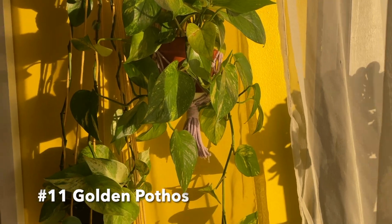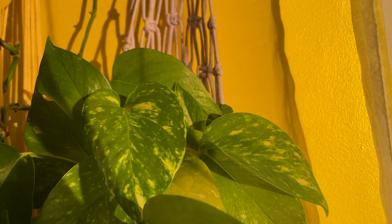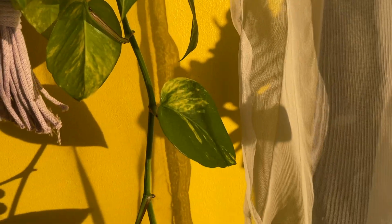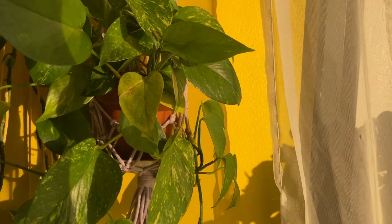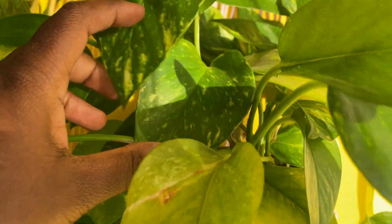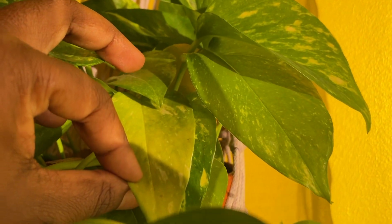Next up on my list is my Golden Pothos, which you guys know holds an extremely special place in my heart because it is from my grandmother's plant. Oh my goodness, I'm obsessed with the gold. There's so much less sun now because we're going into winter, and I think if I'd seen this plant before now while I was making the list, this is really my favorite leaf of all of them. If I'd seen it, I think I might have moved it a bit higher, but I think also these dinky, browning leaves are annoying me.